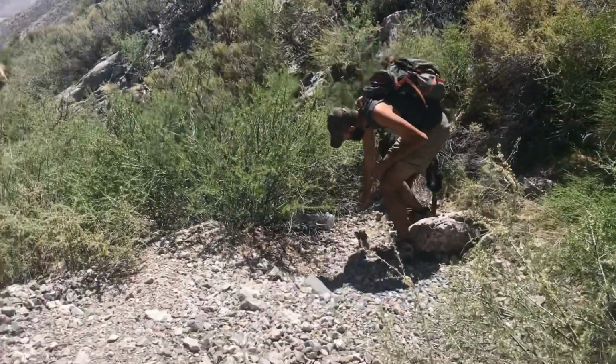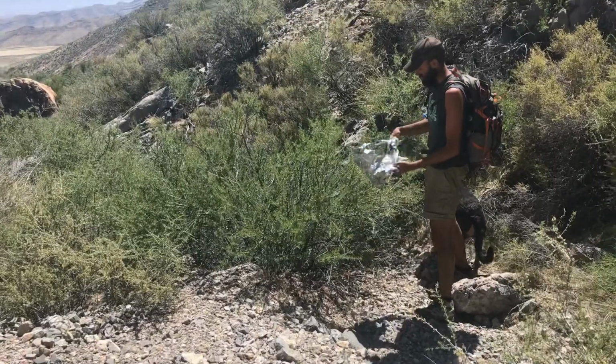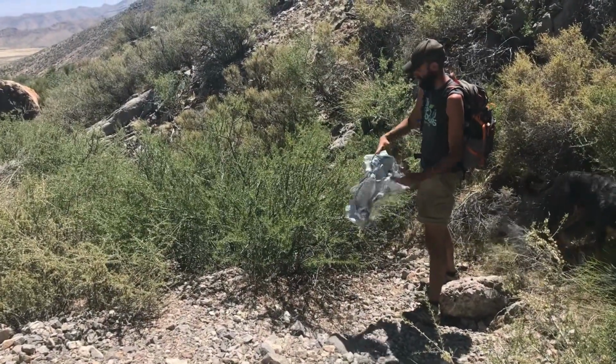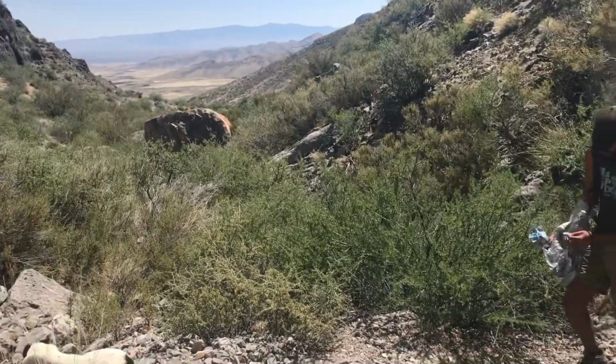Huh. What is that? Oh, that's a balloon. It looks like a happy birthday balloon, I think. Yep. All the way in the middle of nowhere. Happy birthday, desert.